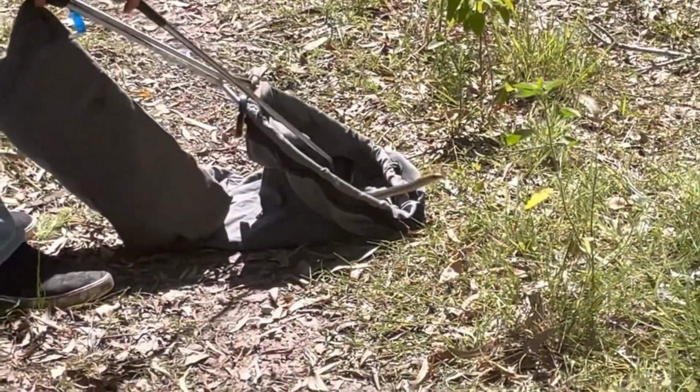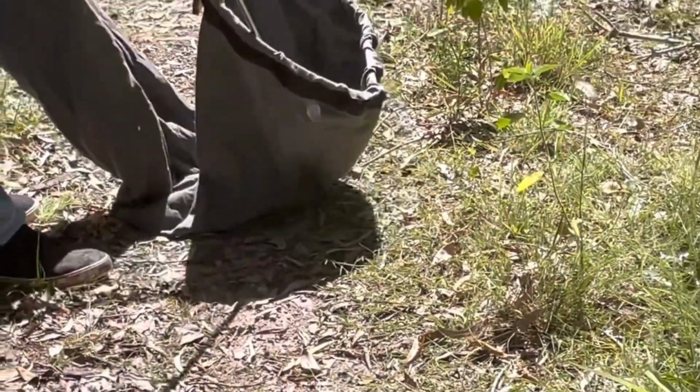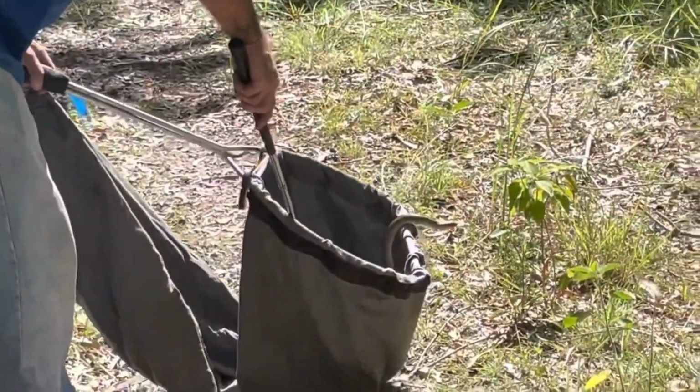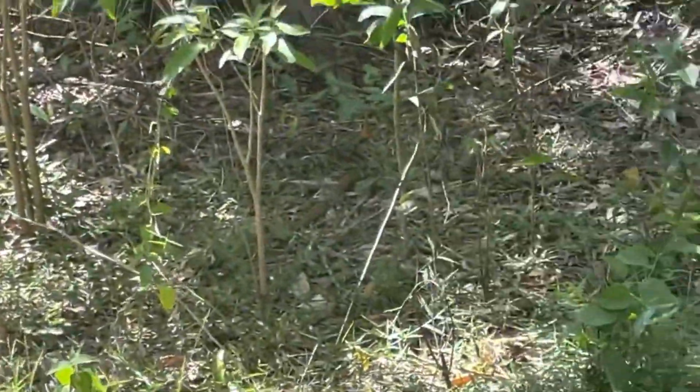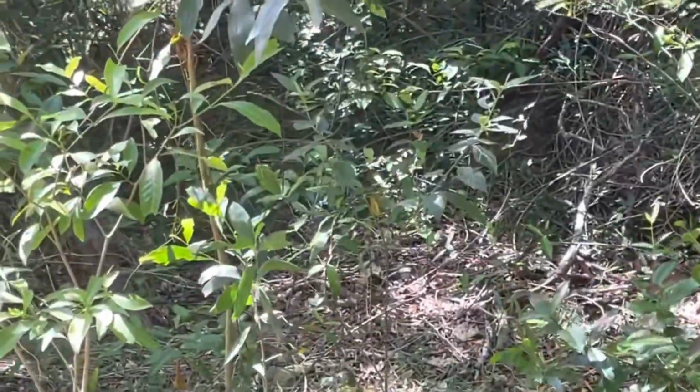Come on, mate. It's not always the easiest way to do it like that. Well, anyway, if it's starting to come your way, I'll just grab it by the tail. Going in there, he's gone.